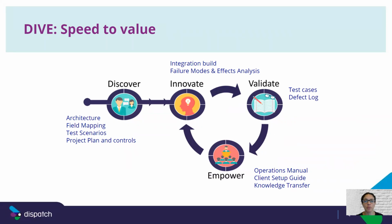The Discover process is the foundation of all our integration and workflow automation projects. It's in this phase that we collaboratively refine business requirements, explore and define the right technological approach, plan the details of the project, coordinate resources, and establish quality assurance criteria. The objective of Discovery is to ensure that all stakeholders are aligned with business goals and the data integration problem is defined and will be solved in the right way. Outcomes of Discovery typically include an integration solution architecture, field mapping between systems, high-level test scenarios that describe the expected behavior, and project plan and controls.